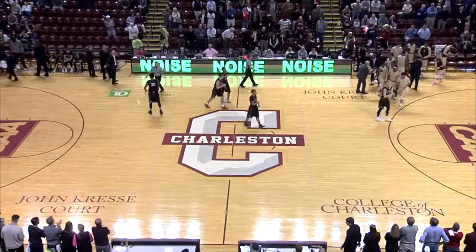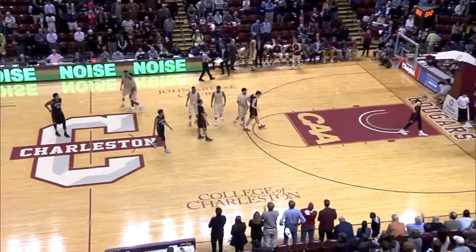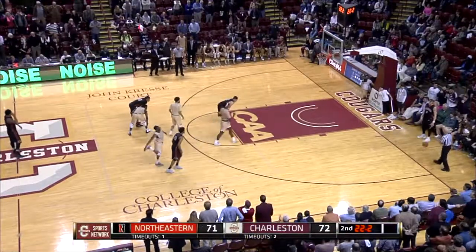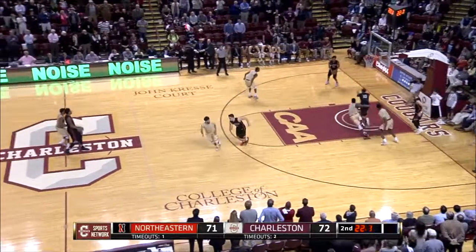Something, Danny, that, let's just be honest, they have not done in the second half. Northeastern has scored 50 points. There's some games that we don't give up 50 points total, and Charleston's given up 50 points in the second half. And Northeastern has the same amount of options. They've had 3 or 4 guys make plays.